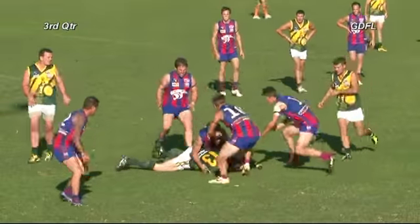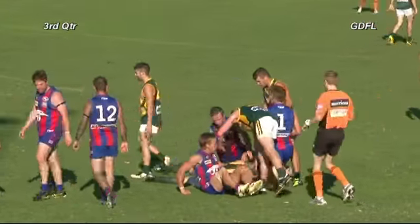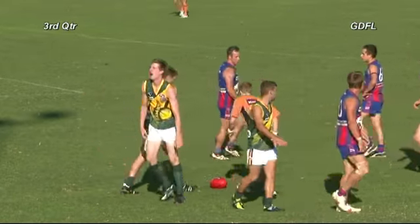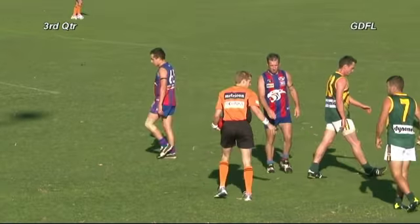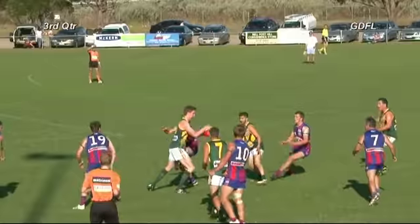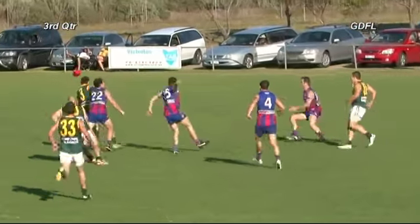The ball, well, it stacks on the mill here. The umpire will have to call for it, which he does. And it's just forward of centre wing for Werribee Centrals now. We've been going 5 minutes in the third quarter, only a behind added to the score for Bell Post, 7-4. Trail Werribee 7-5.